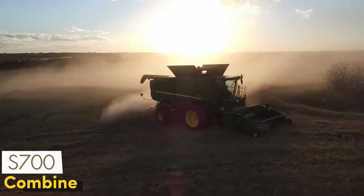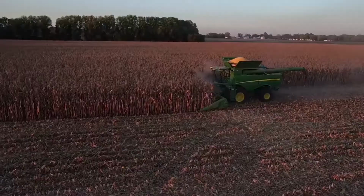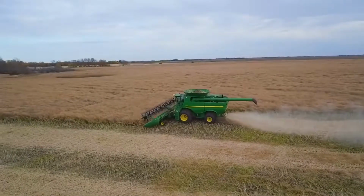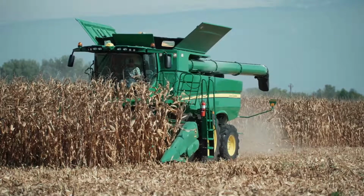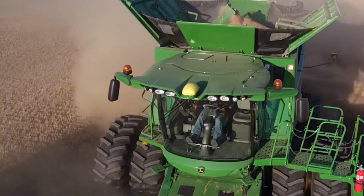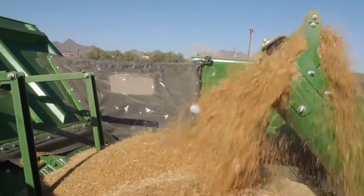Introducing the superhero of the fields, the S700 Combine. This giant combine harvester is not just a machine, it is a technological marvel. It completely dominates your field with its advanced sensors and automatic control systems. The S700 analyzes the field in every detail with each pass, providing you with maximum efficiency. This machine, which has revolutionized agriculture, not only makes your work easier with its smart automation, but also allows you to get more efficiency every day.